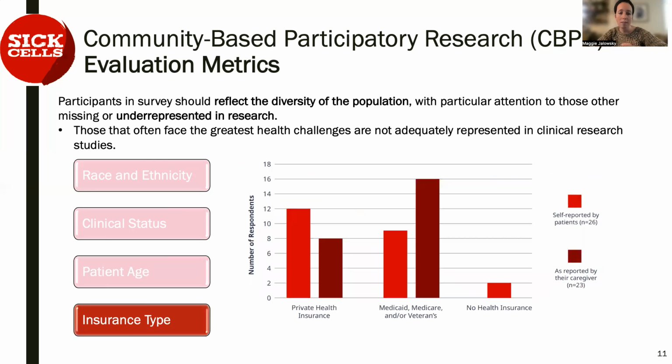And then the final one was health insurance. We know that our clinical research studies often include those who are on commercial health insurance. So we did want to prioritize Medicaid, Medicare, or no health insurance as being important subgroups. And so this chart here reflects those respondents and when they reported on a self-report on insurance type.